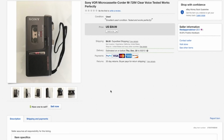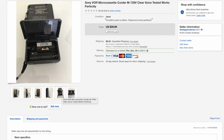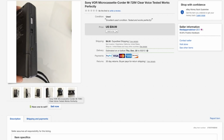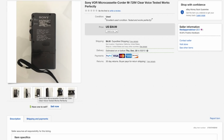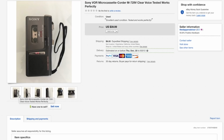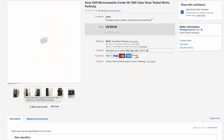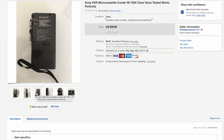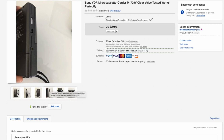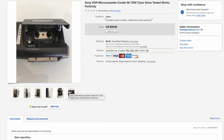Next is this Sony microcassette recorder, and these recorders are still very popular. You would think most people would just use their cell phone to record their voices, but I'm pretty sure journalists and beat writers and people like that still use these things so that they can have the physical tape. So if you see any of these, definitely check the comps, look them up on eBay to see how much they're selling for. Panasonic sells some really good ones, and Sony makes some really good ones. So this one sold for $40, and it took a very long time to sell.